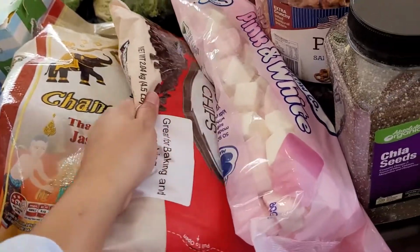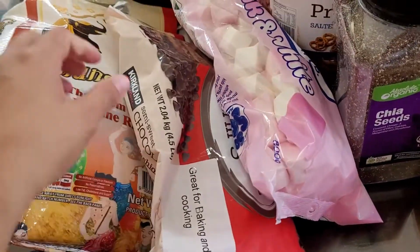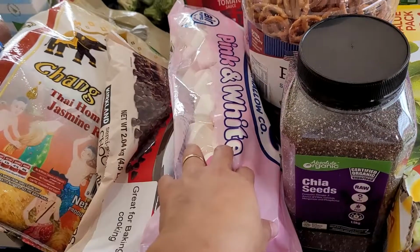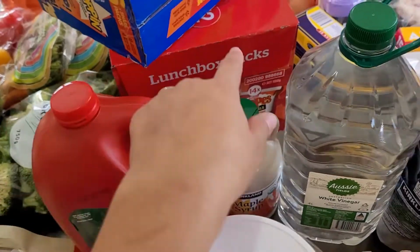Now this is a chocolate chip. What size is this? I'm not sure. But anyway, these are chocolate chips, and this will last us about 6 months. Also got some marshmallows for the kids' hot chocolate that they have for snack. And also over here, we got some tomato sauce for top up, and I got some maple syrup.